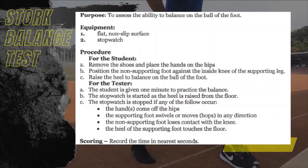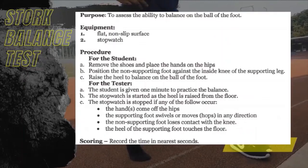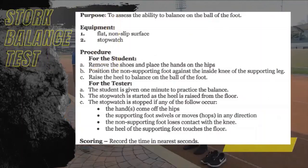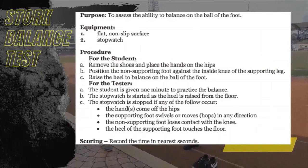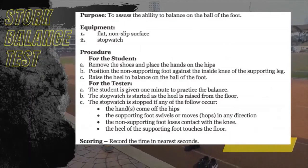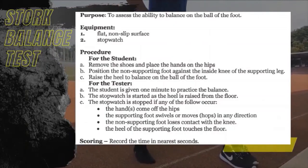Procedure for the tester. The student is given 1 minute to practice the balance. The stopwatch is started as the heel is raised from the floor. The stopwatch is stopped if any of the following occur. First, if the hands come off the hips. Next, if the supporting foot swivels, moves, or hops in any direction. The non-supporting foot loses contact with the knee, or the heel of the supporting foot touches the floor. Scoring for this: record the time in nearest seconds.